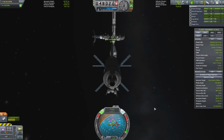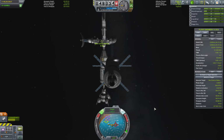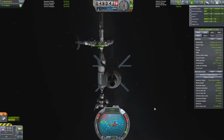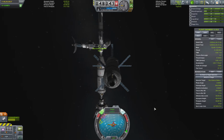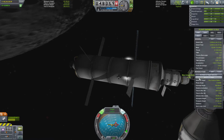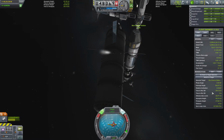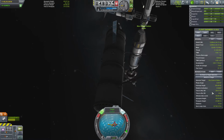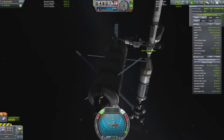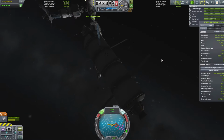So this is a load of food for the Kerbals, so that these guys on the space station, who are really hungry now, have it. They've been sitting there doing nothing, twiddling their thumbs, waiting for this food and fuel to be delivered. Now, I didn't get it first time. It did take a little adjustment to get back and have a second go at it, and it might have even been a third go.